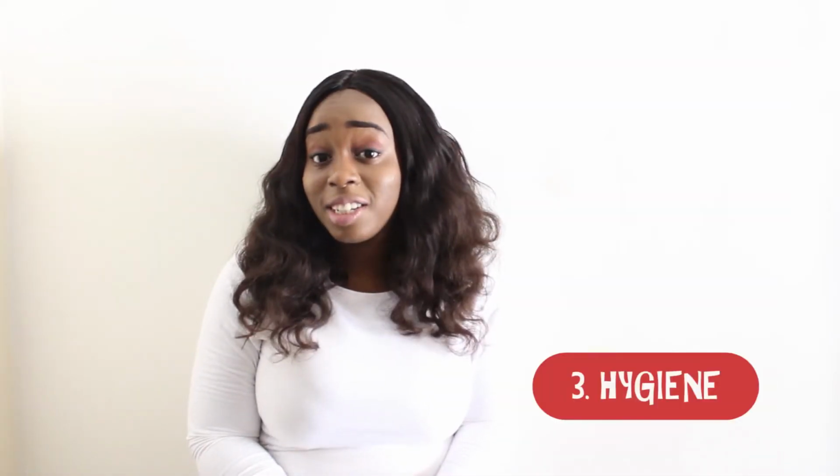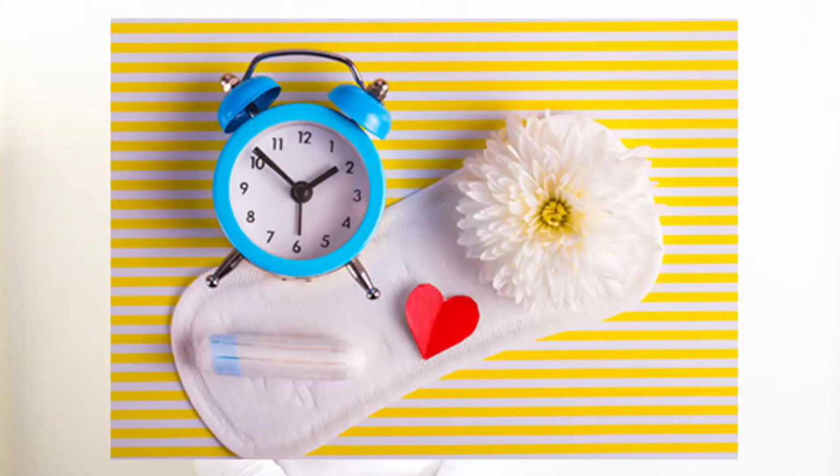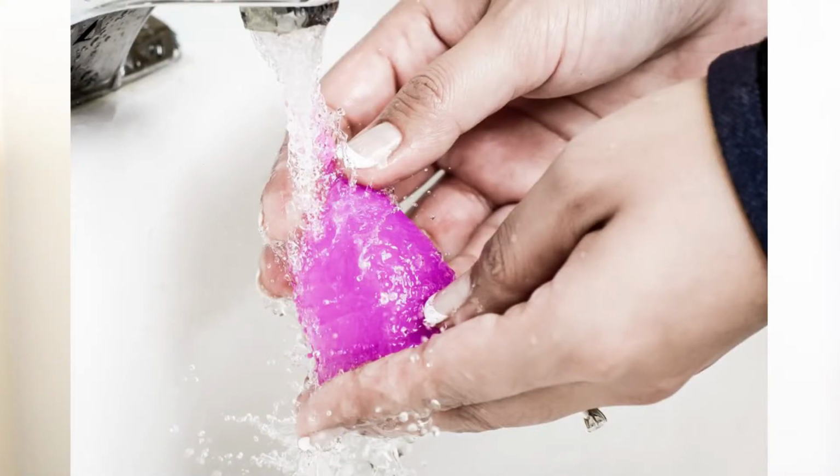Another factor is hygiene, so you definitely avoid infections if you stick to the rules. You have to change your pads and tampons regularly, say every 4 to 6 hours. Provided your menstrual cups are kept clean, you have no need to worry about infections. Generally, and for obvious reasons, the menstrual products that are inserted, which is the tampon and the menstrual cup, prevent odor and rashes.